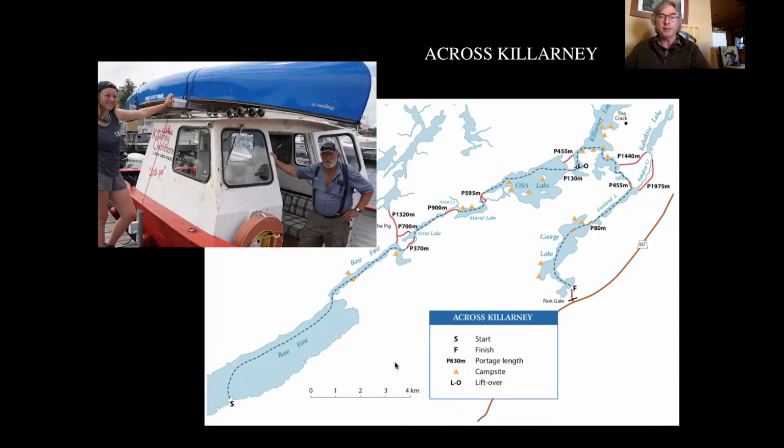So what I did to be different, I booked a boat shuttle through Killarney Outfitters, and they do this for you. They'll take you out to Philip Edward Island, they'll take you out to McGregor Bay, whatever. They went from the town of Killarney up through McGregor Bay, and actually the captain there stopped and caught me a lake trout. That was fantastic.